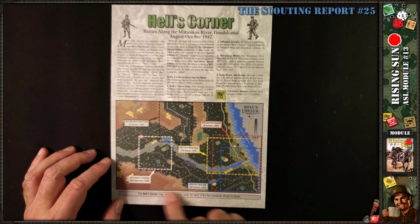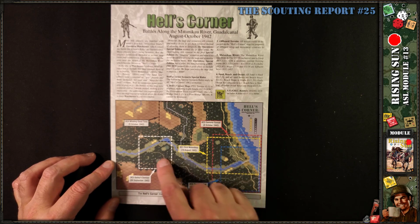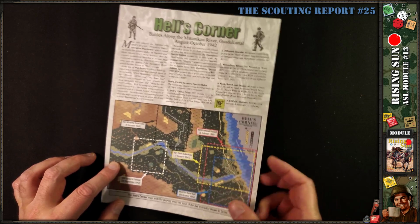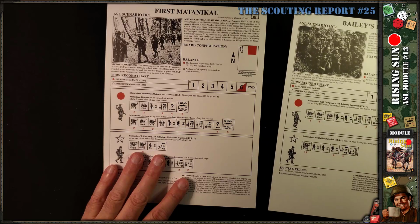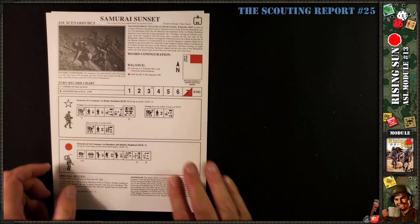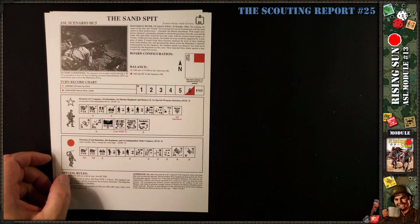You can see the overall map here. This map is fairly big, actually. I mean, in physical size. And you can see here the various places where scenarios take place. There's one scenario, first, Matanikau. Oh God, Mataniku. Bailey's Demise. Samurai Sunset. A Whaling Good Time. And the Sand Pit.